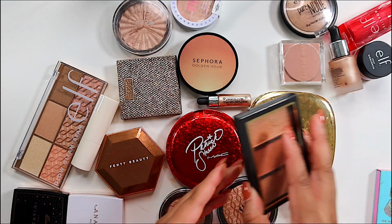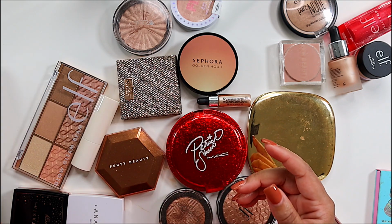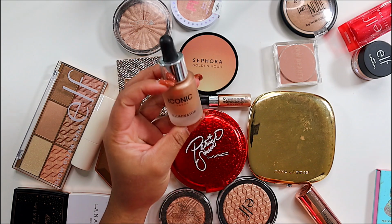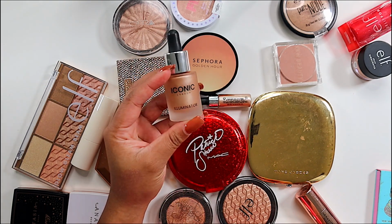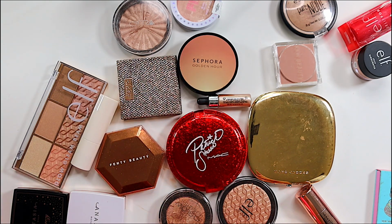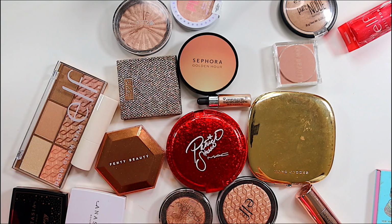All right, this Believe Beauty highlighter palette. I just don't use it. I don't need it. We're just gonna get rid of that. We ain't even gonna talk about it. The iconic London Illuminator. Another something I think I got in a BoxyCharm. I'm gonna let that go. This e.l.f. jelly highlighter, very pretty, but I just don't use it.